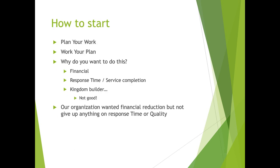So some of the things that we want to look at is how do we start to revitalize, reorganize your organization? You plan your work, and then why do you want to do this? Is it financial, for obvious reasons, your response time, your service completion. The one thing you don't want to do is do this for kingdom building. You don't want to be the king of the domain. It doesn't really go over well, and a lot of people look at it negatively. But our organization wanted financial reductions, as well as they didn't want to lose any of the response that they were already feeling with the contracts, because we were very highly contracted, and so that was one of many of our goals that we were looking at.